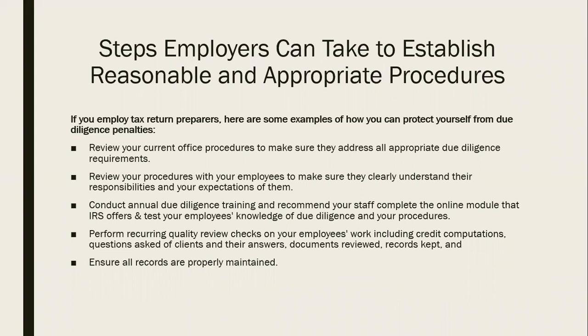So let's take a look at some steps that you can take if you are an employer to establish reasonable and appropriate procedures. You can review your current office procedures to ensure that they address all appropriate due diligence requirements, okay? Because due diligence requirements are rather new in the last few years. They have added the head of household filing status in the last few years. So you want to make sure annually that you are always checking up on your current procedures. You want to review your procedures with your employees and or your team to make sure that they clearly understand what their responsibilities are and what your expectations are of them.